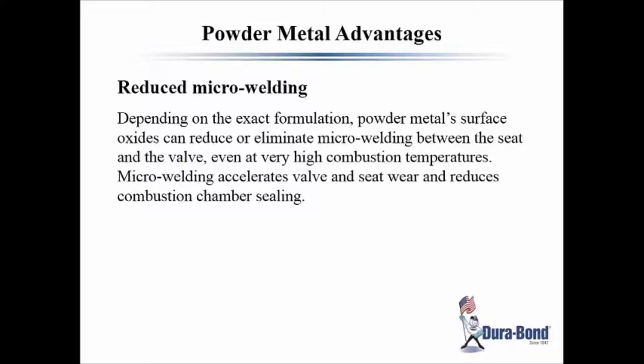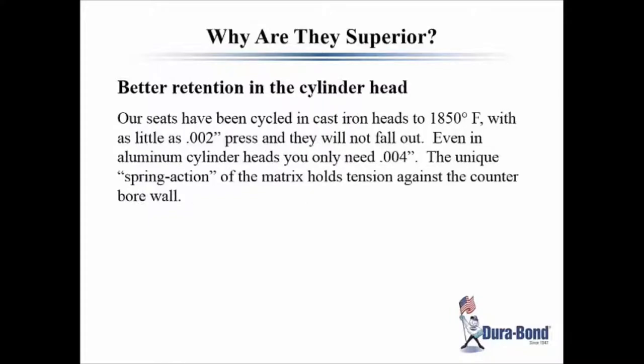So we have a patented process that puts oxides into our seats, that being the 70,000 series and 90,000 series, which almost reduces to eliminate the micro-welding that can happen. So the ability to make the engine last in an LPG application is critical, to keep that micro-welding away.